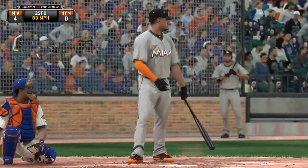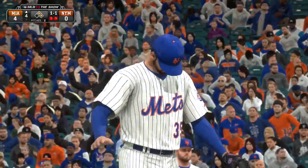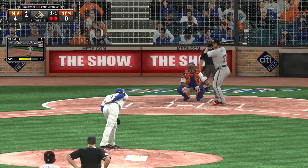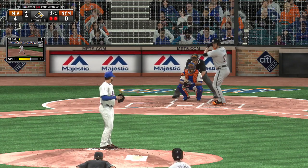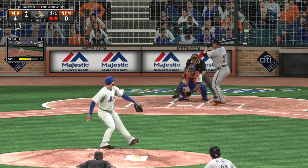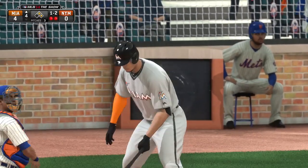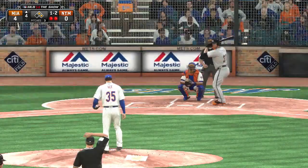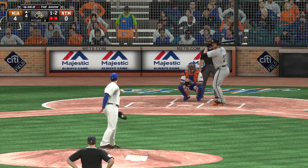Inside corner, a ball and a strike. Three runs already home here. Right there at the belt, 1-2 now. Very patient here to start the at-bat. Maybe even a little too patient, because now he's down 1-2. Yeah, and I don't think he's going to get anything better than that to hit.